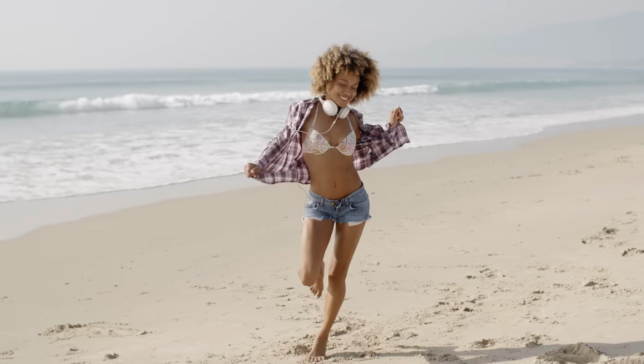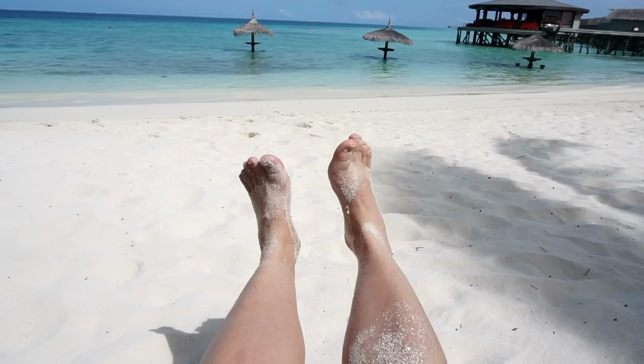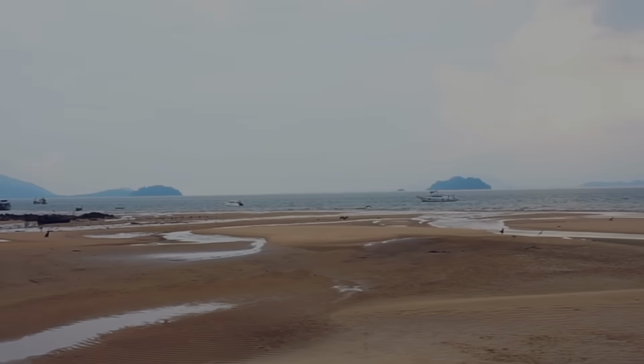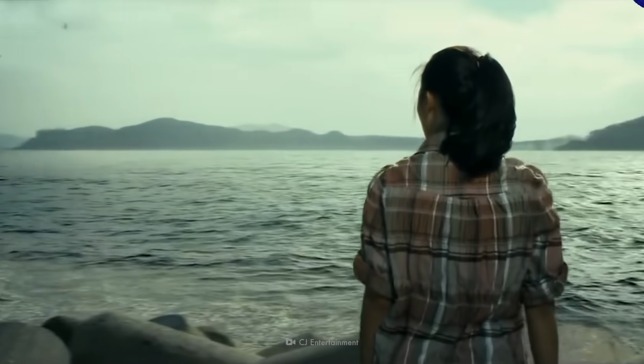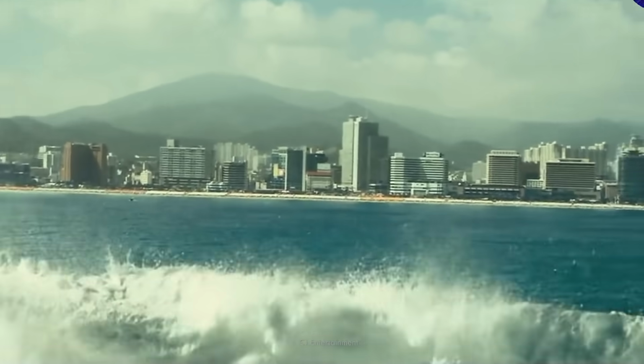You're on a beach, not a worry in the world. The sun bronzing your skin, sand trickling between your toes, the sound of waves. Wait, what? Where did all the water go? Did you see it going out? Better act quickly. In a matter of minutes, you may be underwater.